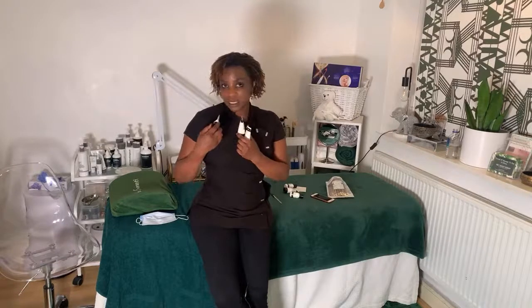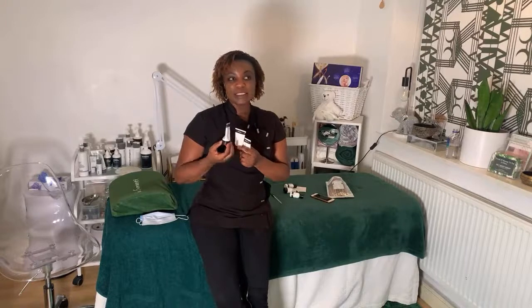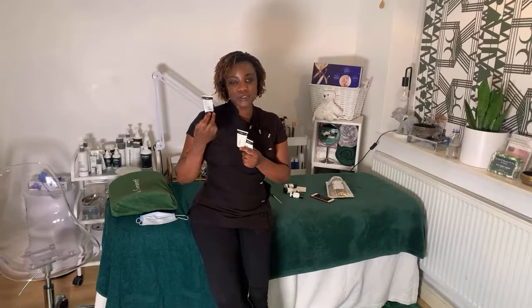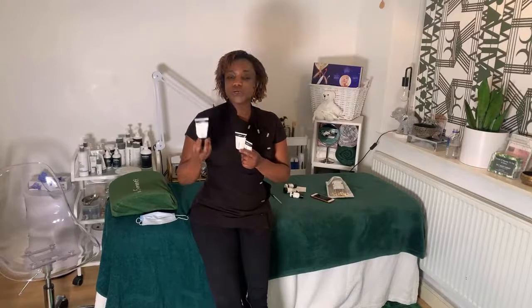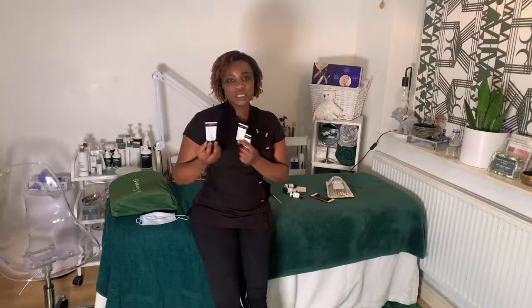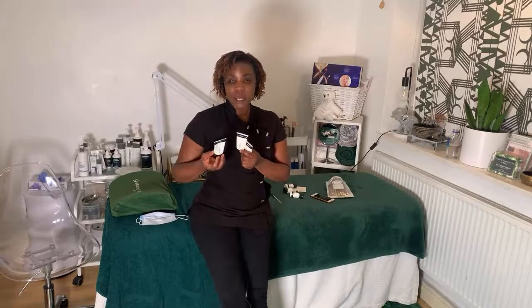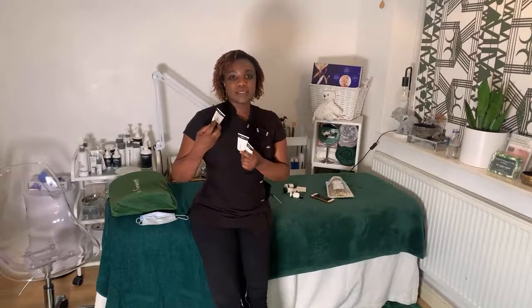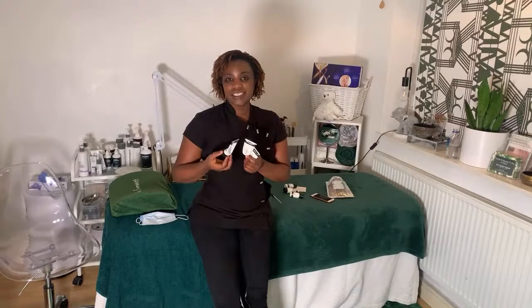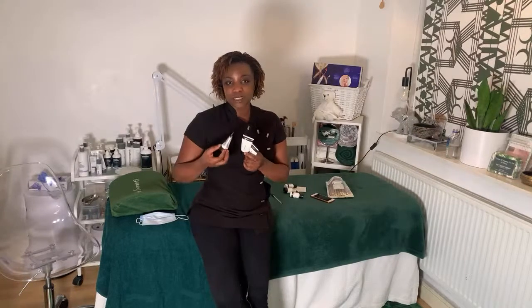So for me personally, and if you were my clients that came to me, and even if you were just starting to use retinol, I would advise people always to use retinol twice a month. You don't need to use any more than that, because what retinol does is it works in a similar fashion as AHAs, where it would exfoliate dead skin cells. And the thing with exfoliating your dead skin cells is you also need to give your skin a chance to go through its turnover process.